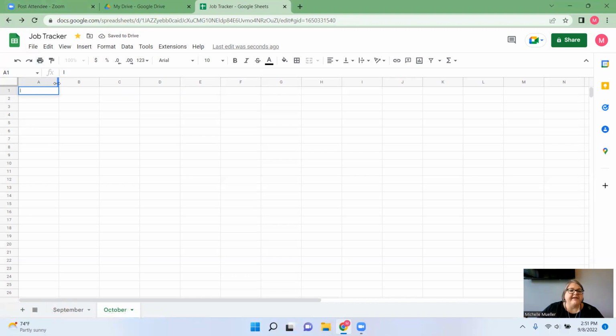Oh, I just deleted everything, but the nice thing is up here in my toolbar, I have this little arrow that points backwards. Oh no, what I did, I switched over to October. So let's go back to September. So there we can see. Salary, we want to know how much we're making, if we have that information.